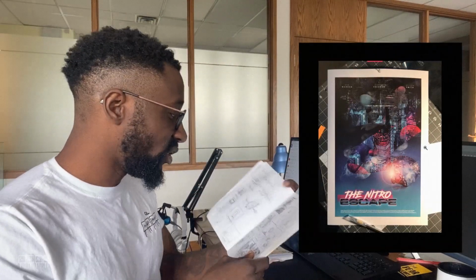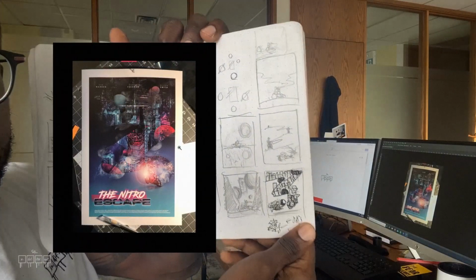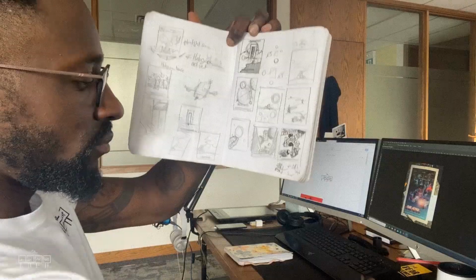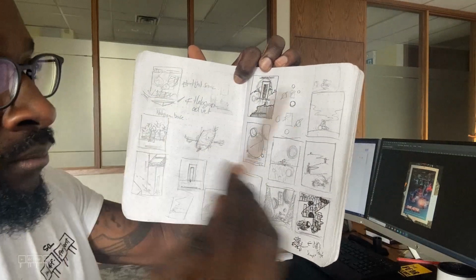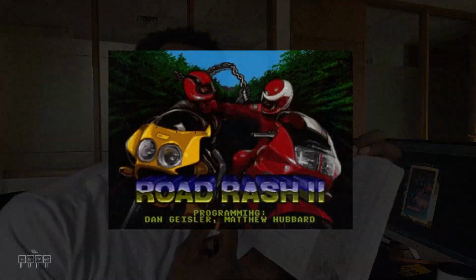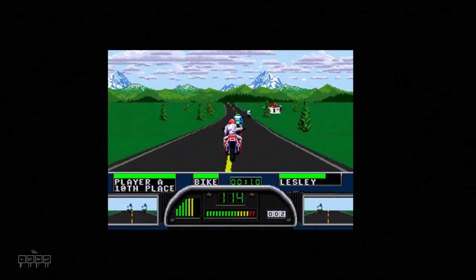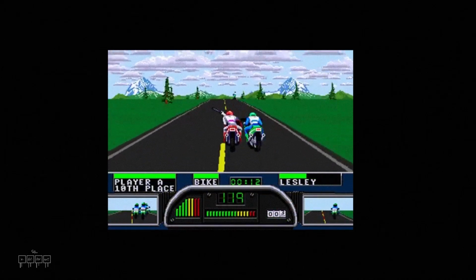The design you're looking at on the screen right now started off as this. This was my thought process. What I did was, I'm a 90s kid, right? So I grew up playing Sega Genesis. And there's a game called Road Rash. I just had my headphones on and I was listening to some synthwave.